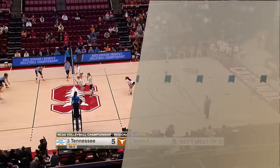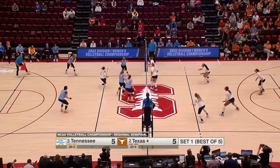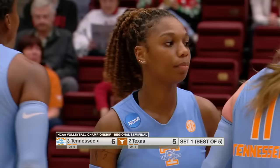flying through the air. Bergmark with the block. O'Neill, a little defensive play, knocks it out of play. Give the point to the Lady Vols.